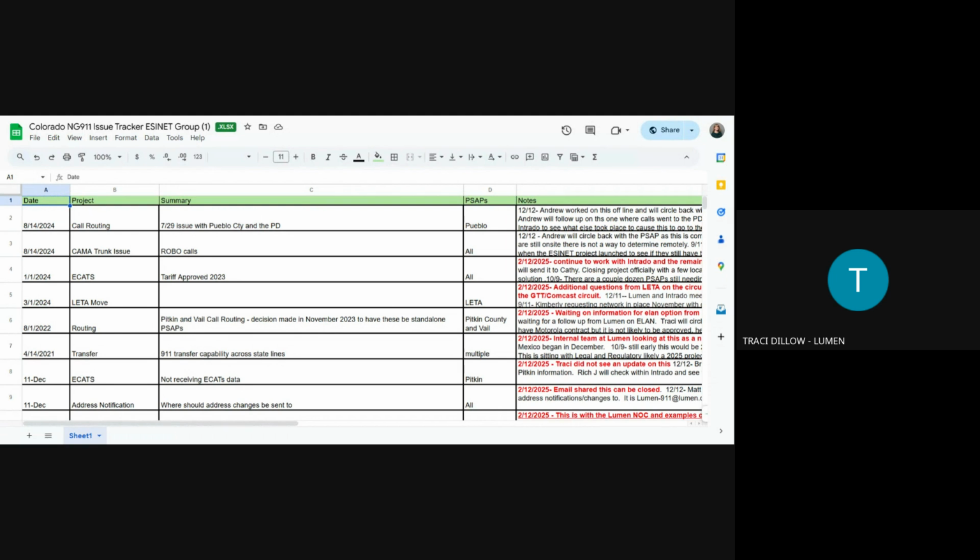Pitkin and Vale. I know I've heard from Brett a couple of times, and I apologize, I was not on the call last month, but I believe that you guys are still waiting for information on an ELAN opportunity or option for this location. I don't know if that has been provided to the PSAP at this time. That's just the latest I have heard. And I don't know if Brett's on. That's correct, Casey. We're still waiting to hear back from Lumen about the ELAN. And I know Jeff is traveling today, so he wasn't going to be on this call. I can add that to our meeting with him internally.